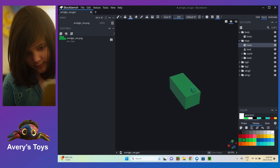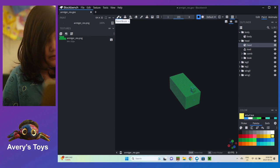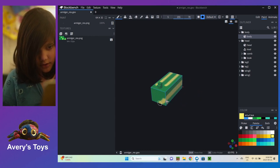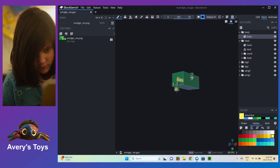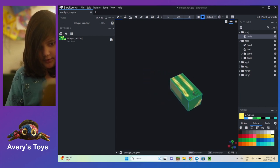Probably isn't going to be the whole thing. Paintbrush. Smooth brush. There. Okay. That looks... Can't color this area. I guess I can. It's just out of. Okay. Well. Okay.